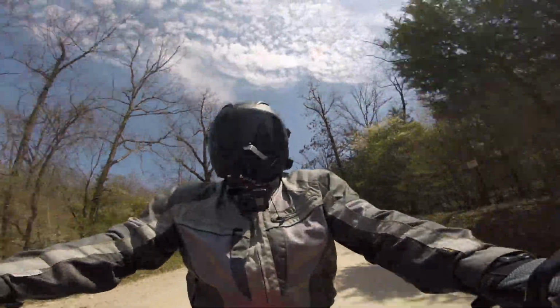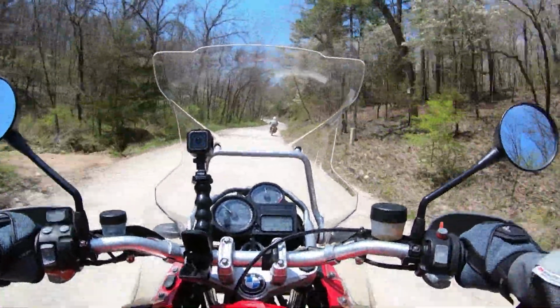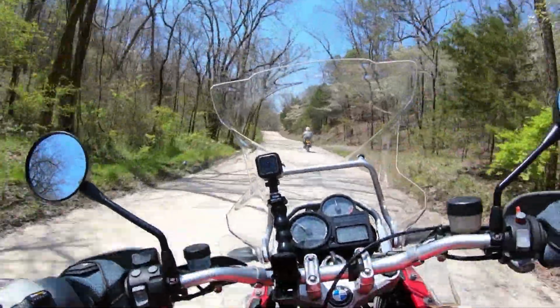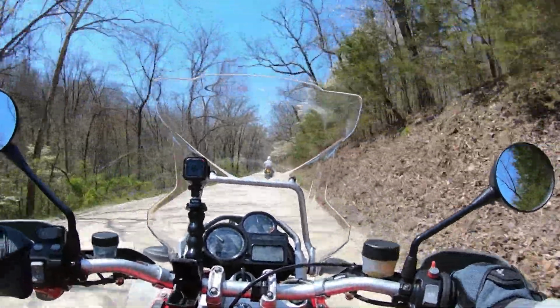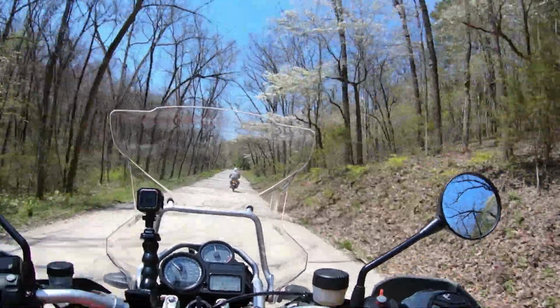Man, we have some beautiful riding out here in the Ozarks. We've got pavement like we just came off of that turns to a gravel road. We're going to go out and hit some Forest Service roads and stuff like that. Some people would call them fire roads, things of that nature, but look at those pretty dogwoods, man. It's that time of year here in the Ozarks.